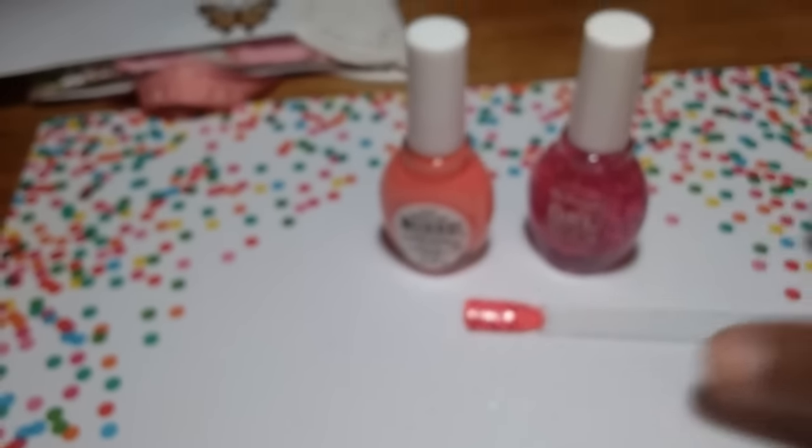Look how pretty. And I'm gonna, oh wait, you know what? I got a few more polishes I picked up. I got this one from Rite Aid.